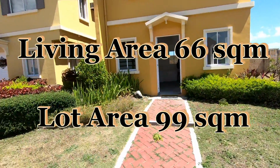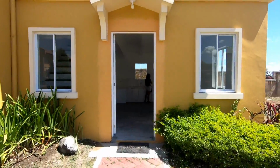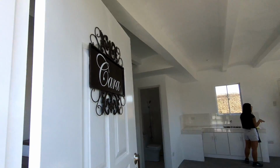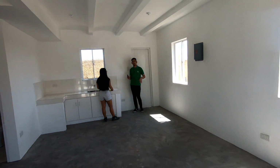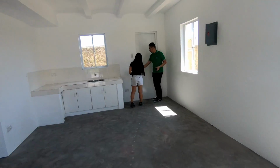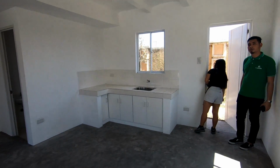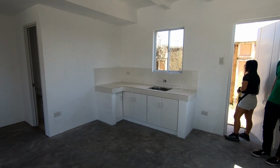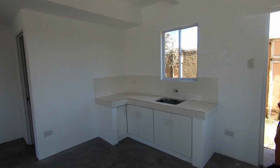Here's your outside lot area. The Cara, sorry, Cara. Shares living space. So this is actually what you get right here, because you go into some places and it's all decorated and everything, but you're not getting that. What you see is what you get here.